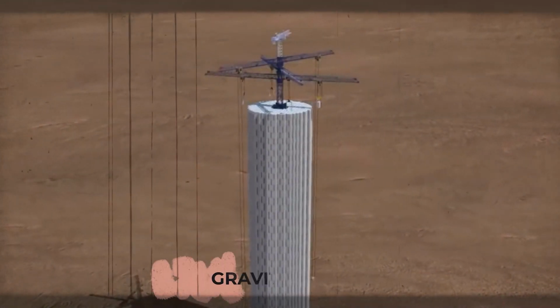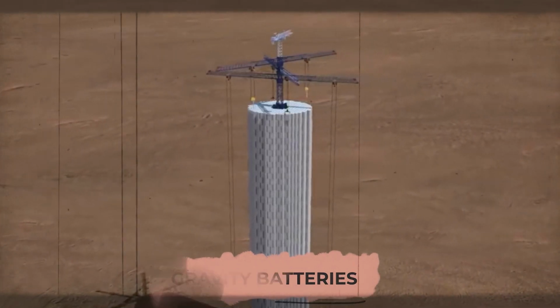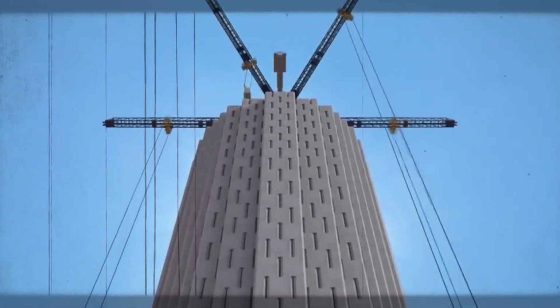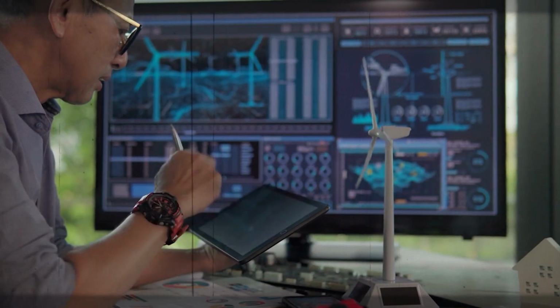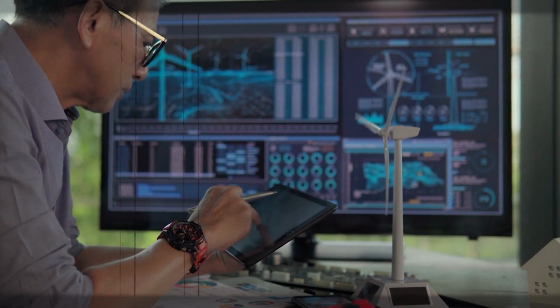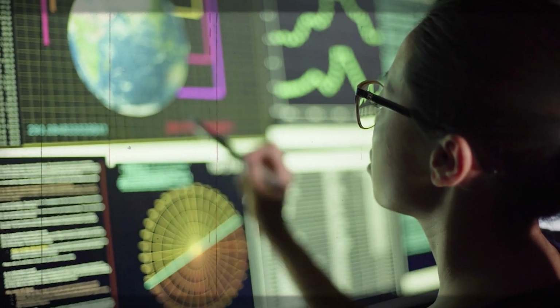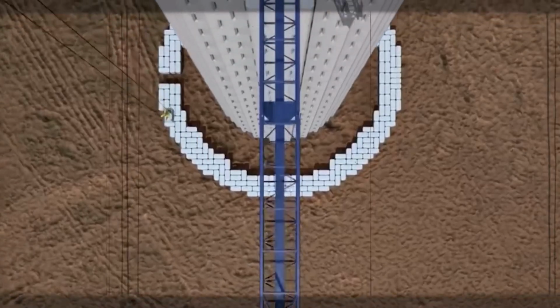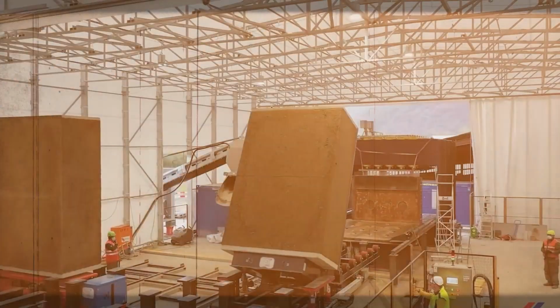Have you ever heard of a gravity battery? It's a revolutionary technology that harnesses the power of gravity to generate electricity. The concept was first proposed by researchers at the International Institute for Applied Systems Analysis in Austria, and it involves using regenerative braking systems installed on high-rise building elevators.